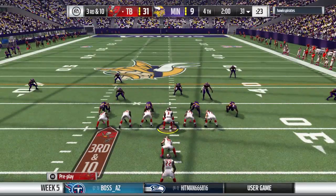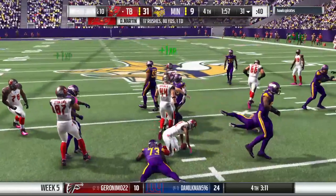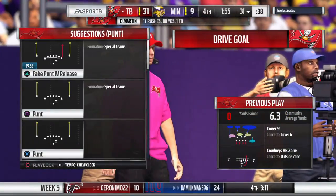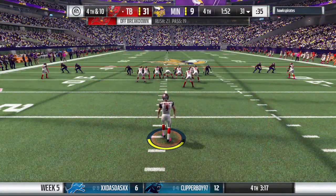And some changes here as the D-line separates some. 3rd down, it's Doug Martin. And he's going to be stopped up right at the line of scrimmage. Call it no gain there, and it leads to a 4th down.